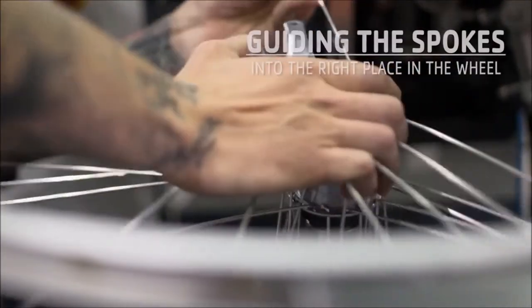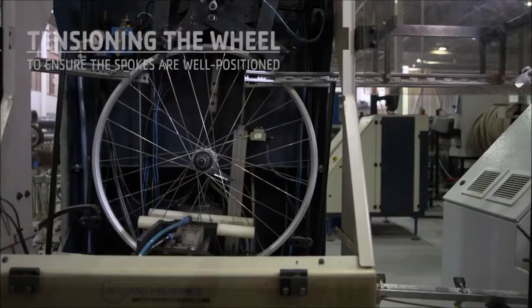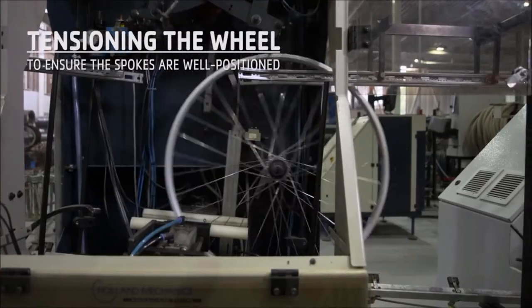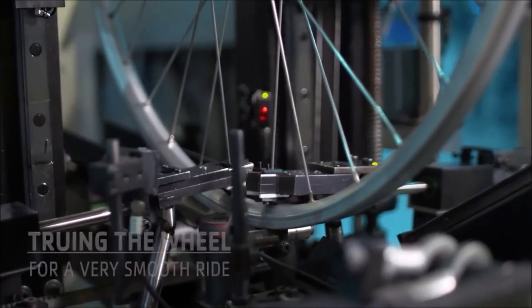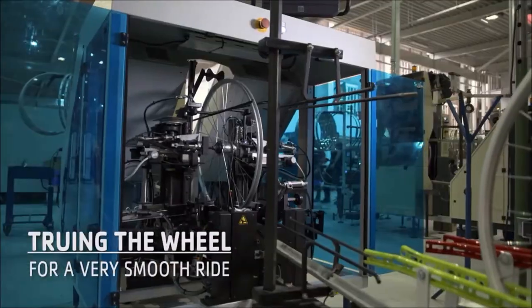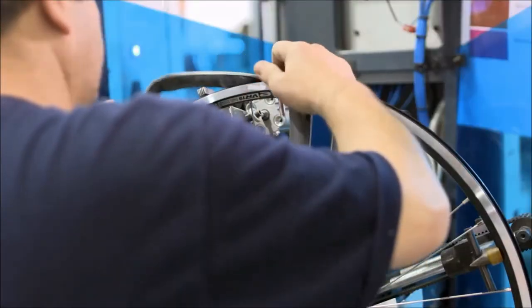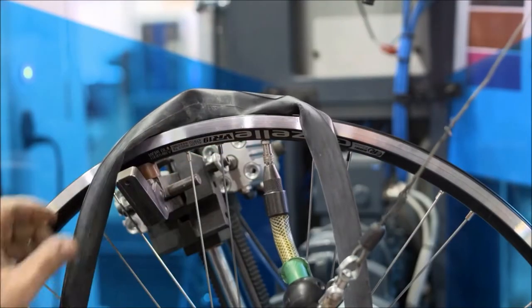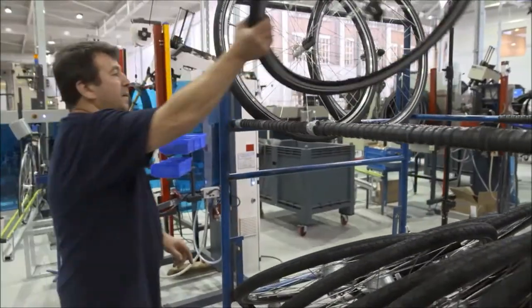First, we guide the spokes into the right place in the wheel. Next, we apply pressure to the wheel, which makes the spokes position themselves properly. And to be sure of a smooth ride, we tighten the spokes to true the wheel. We keep doing this until we are sure the wheel is perfectly round. The final step, of course, is the tire. Pump up the inner tube, fit the tire, and it's good to go.